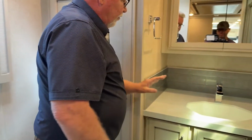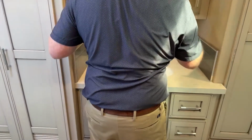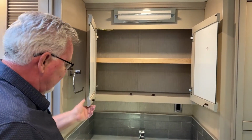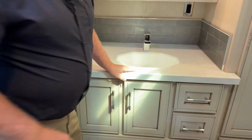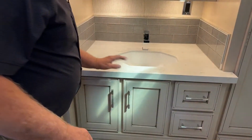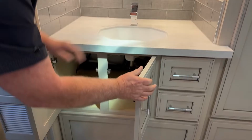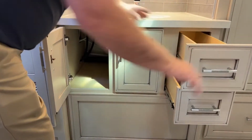On 40 footers and below, you only get a single sink. On the 43 footers, you would get a double sink back here in most floor plans. Nice deep medicine cabinet there. And I like the backsplash in the countertop too. Let me get my vanity lights on. There we go. Nice countertops, great looking backsplash here. You do get a little more storage underneath with a couple of pull-out drawers.